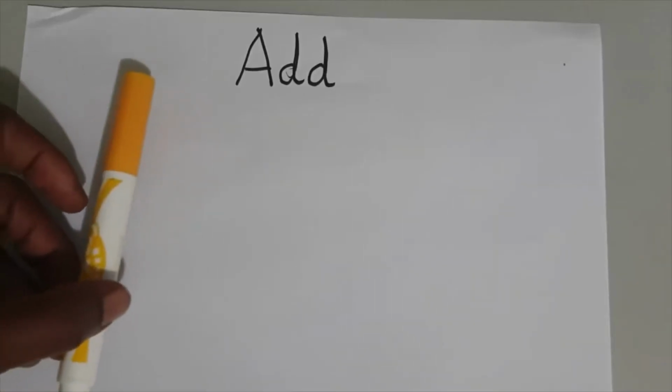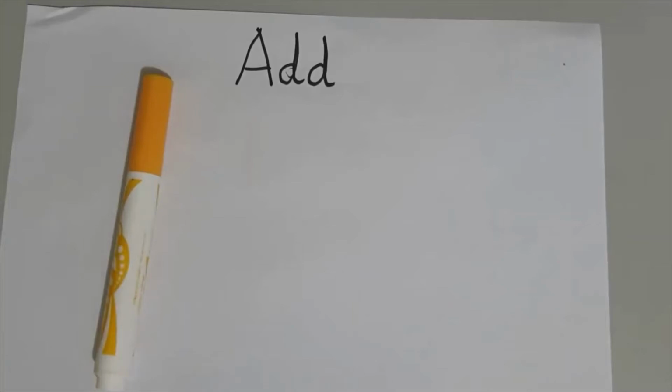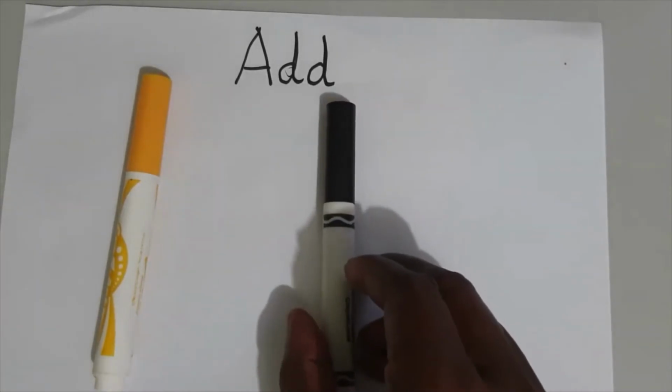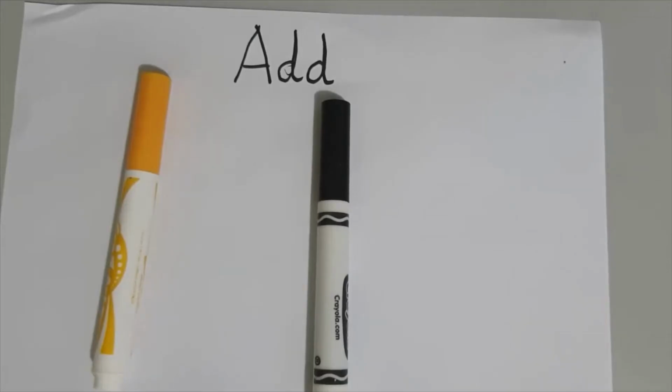So in this story, Anna had one marker and her friend gave her one more marker. And now let's see what are the facts in the story. Anna had one marker, and the next fact is her friend gave her one more. So now I'm going to ask a question. How many markers does Anna now have?